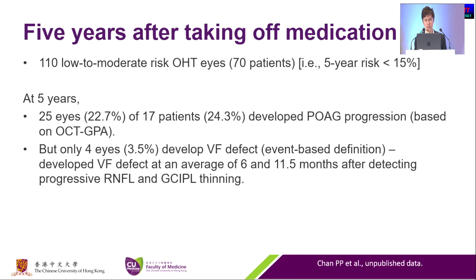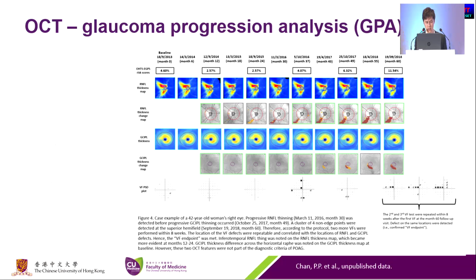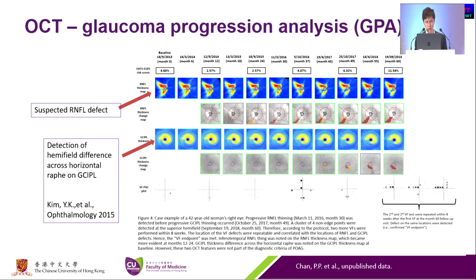Talking about taking off medication, I've been taking off medication for some of the low to moderate risk patients for 5 years. 4 eyes developed glaucoma, so that's quite a low rate. And in fact, imaging could play a role, because if you look at these patients, early signs already show that there is some glaucoma, but it's not really within the definitions of the OAK study. And so the trend-based GPA of the OCT already shows early changes, followed by visual field defect.